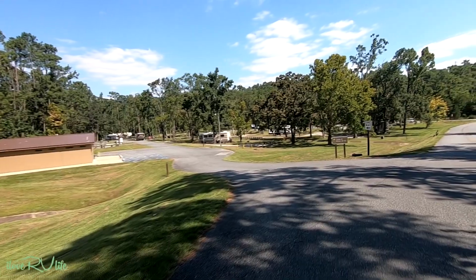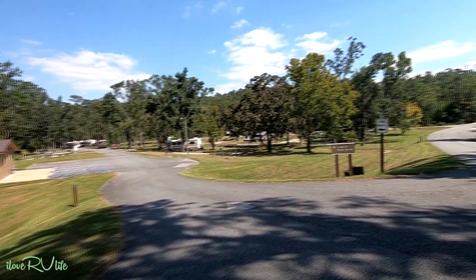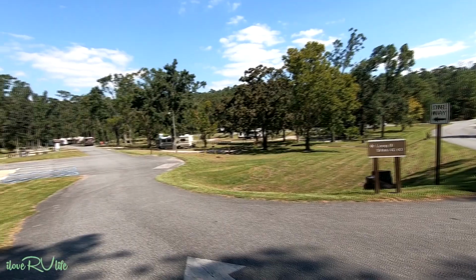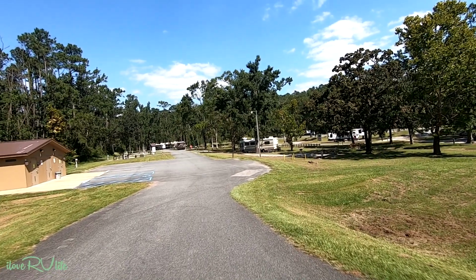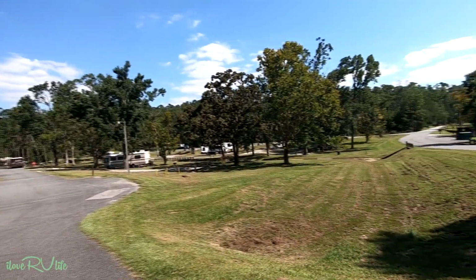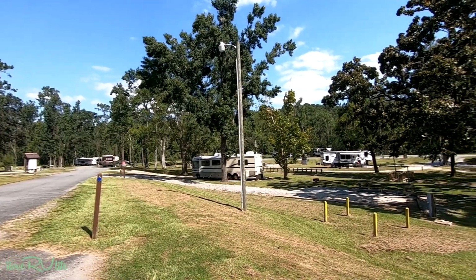You want to know about Loop B for a couple reasons. One, we have a bathhouse here with laundry. This one doesn't have any water view. Maybe you can see it off in the distance, but really not much. I mean, all these things have deep lots. And then you still have a lot of shade on some of these loops. And I'll just let you take a peek in some of these. There's the nice bathhouse. Loop B.